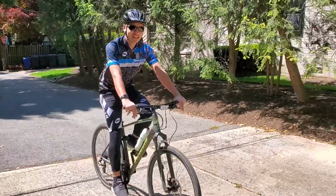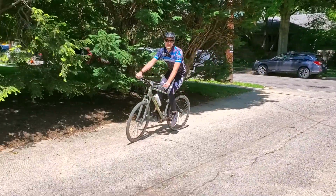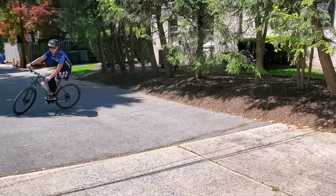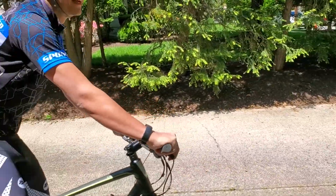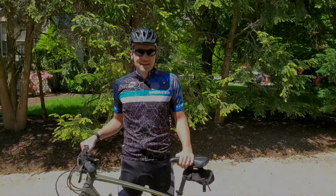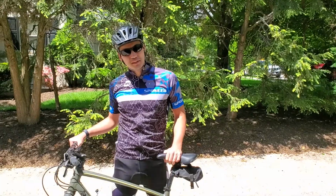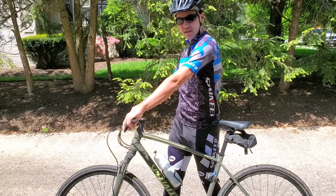But then eventually, you're going to want to stop. And so you have to use your brakes. More on how brakes work in a minute. So stopping your bike is just as important as getting it moving, of course. And to stop your bike, of course, you use your brakes.